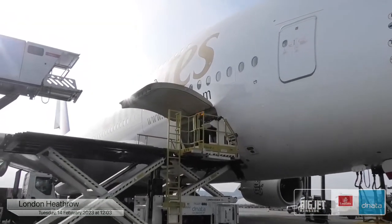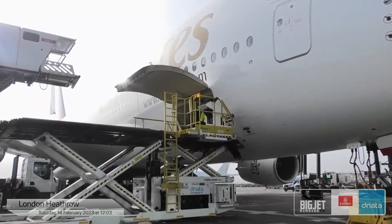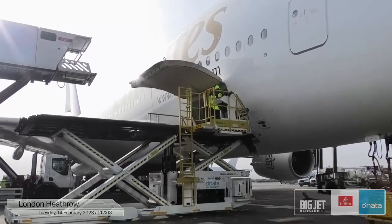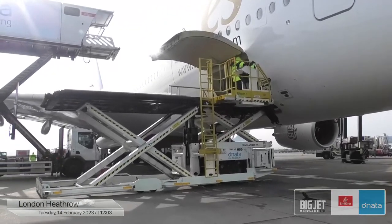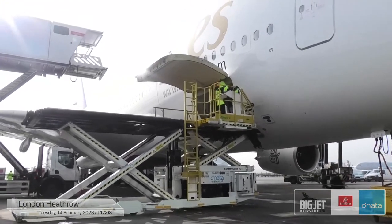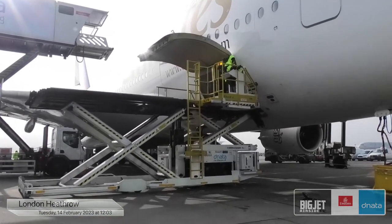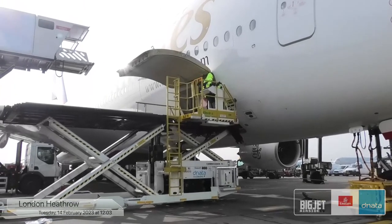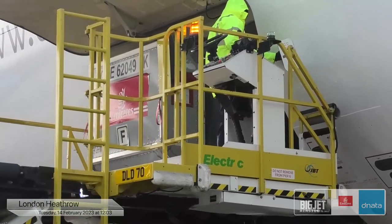So the movement of the cans in the aircraft and out here is all automated. I mean, sometimes it needs a bit of a shove, but they're on casters, so it's very, very easy. Anyone could do it. You don't have to be physically very strong. But I'd say it's a job which keeps you fit, because you're moving from one stand to another, walking around the aircraft.